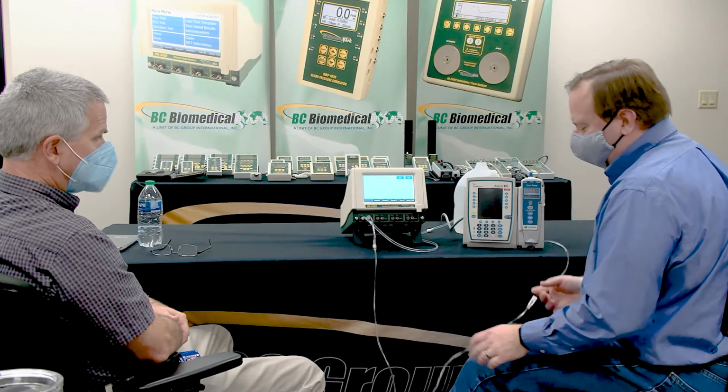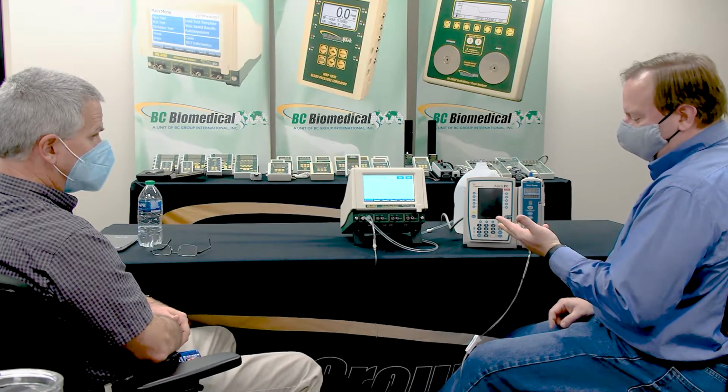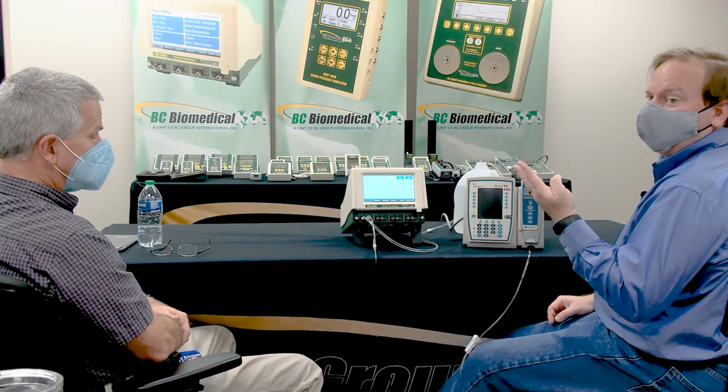And so that's another question. Why do we have, this one has 4 USB ports on the back. What are you going to do with those? Well, you've got a flash drive, you've got a keyboard, you've got a mouse, you've got a barcode scanner. Well, there's your 4.